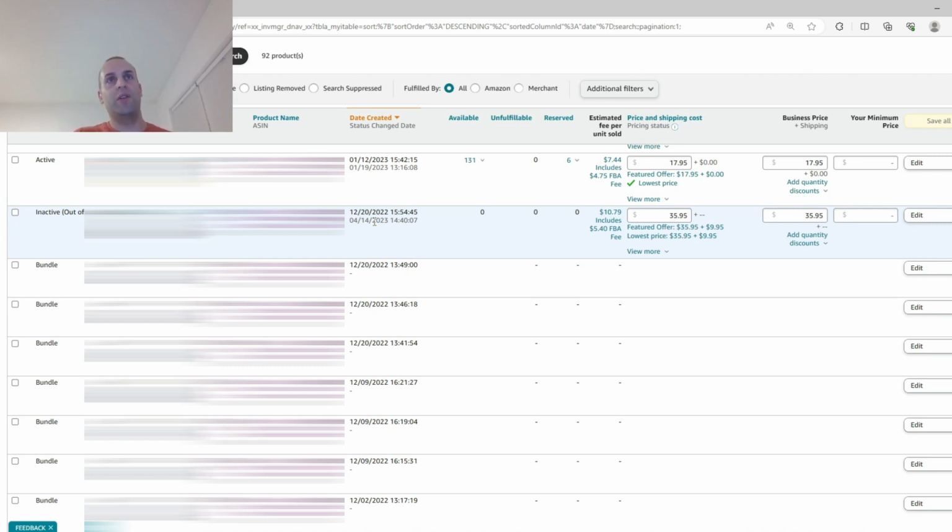So if we went through some of the other differences between FBA and FBM, we're looking at FBA, and you can see obviously that the storage is taken care of, which is a benefit. If you don't have a lot of space or your storage area that's close to you is overwhelmed, then you can leverage Amazon for that additional storage that you need, especially as you start to pick up sales. This may or may not become essential for a lot of sellers in the long run.